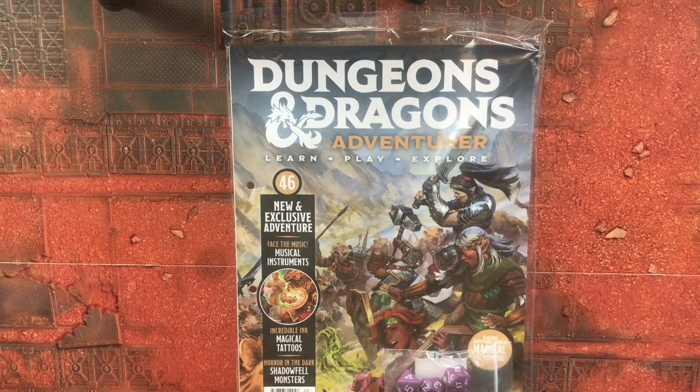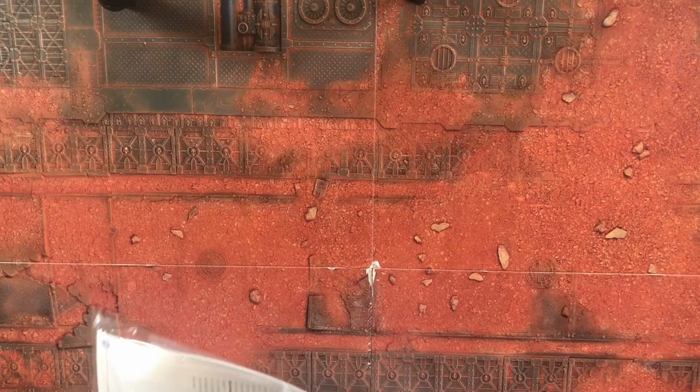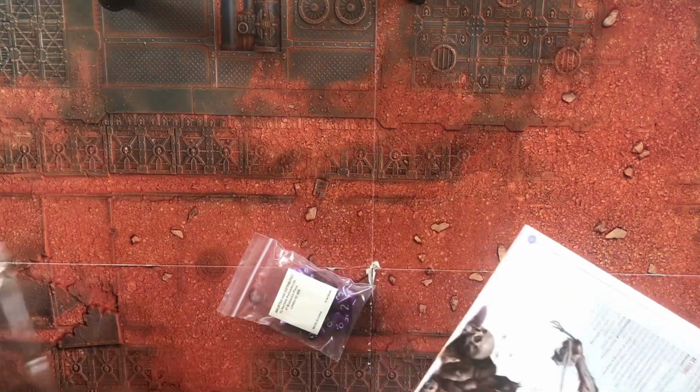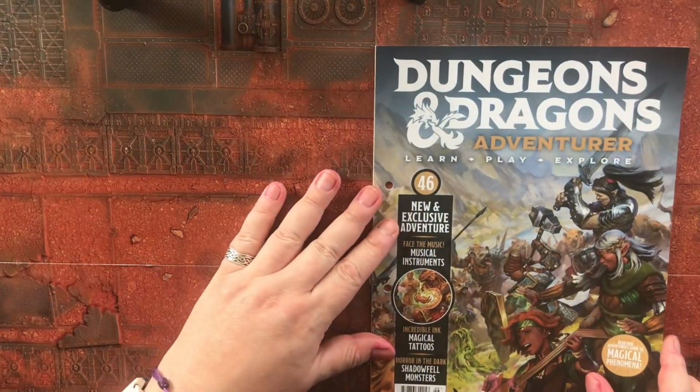So, Dungeons & Dragons Adventure issue 46, we get some more purpley dice. Let's put that down there. Here we go.